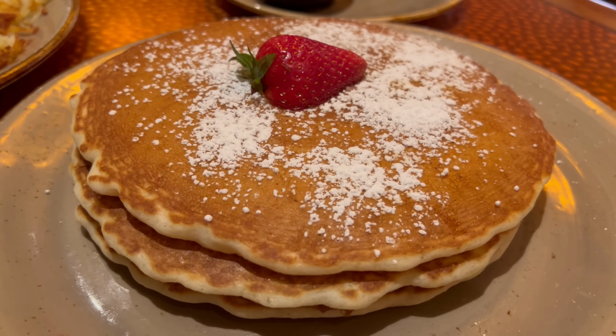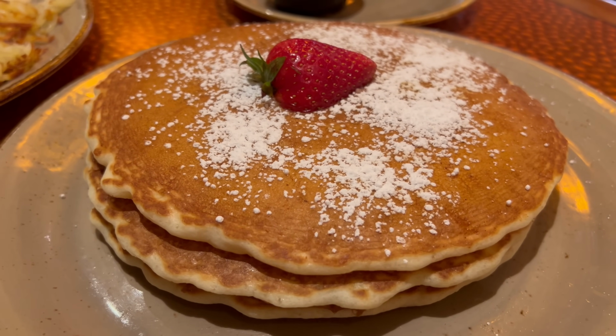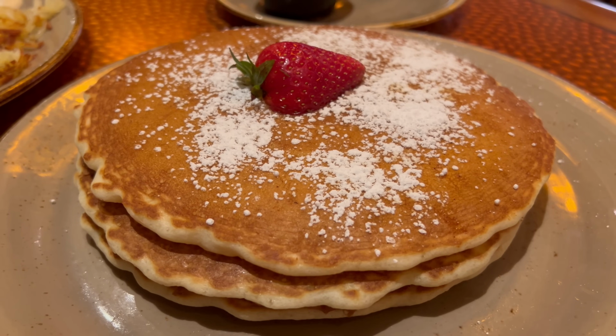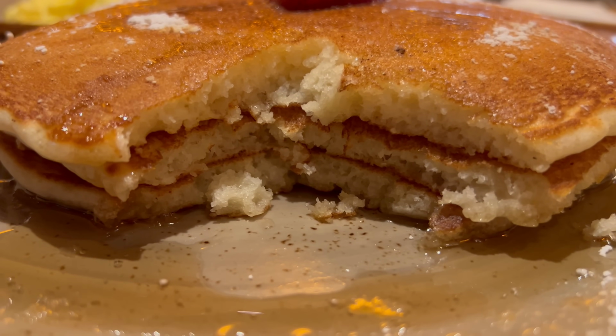Yeah, that's good. A pretty classic pancake here. Very fluffy, I love the texture. I'm typically not a fan of super dense pancakes. I like them to be very airy, and so the ones here at the Sundance Grill are doing well for me. A very light, sweet flavor here.